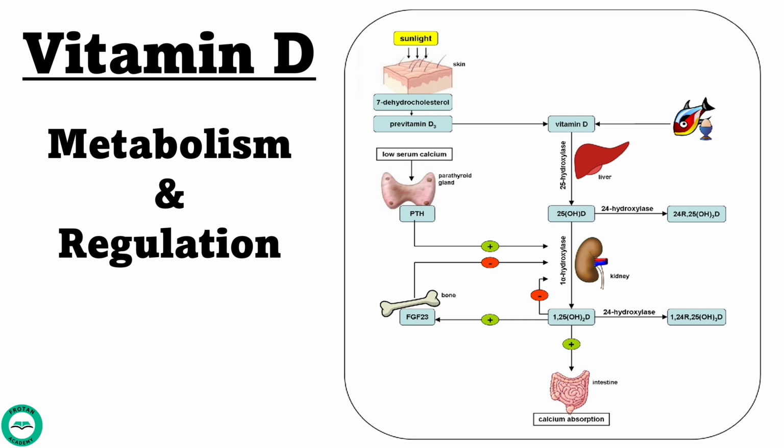In addition, fibroblast growth factor 23, produced by osteocytes, downregulates 1-alpha hydroxylase and promotes the expression of 24-alpha hydroxylase, which catalyzes the conversion of both 25-hydroxyvitamin D and calcitriol into their inactive metabolites, such as 24,25-dihydroxyvitamin D and 1,24,25-trihydroxyvitamin D. These inactive metabolites are then excreted in bile and urine, ensuring tight regulation of vitamin D homeostasis.